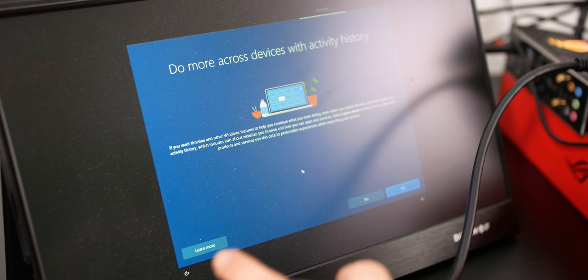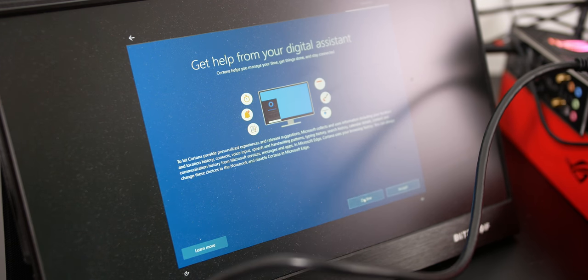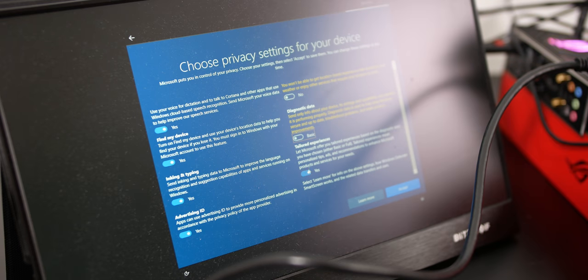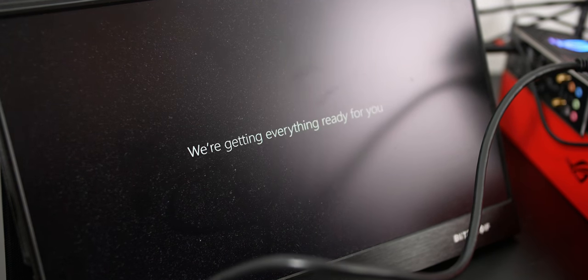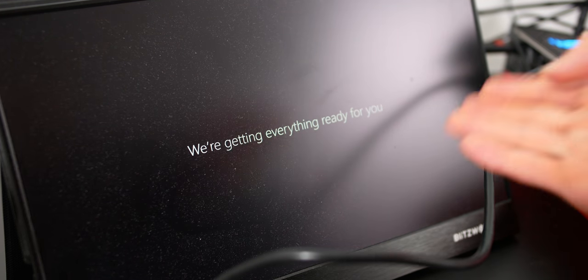Okay, that works. Let's see, do more. No, I don't want this. No, they can just change it later if they want. No location, no diagnostics. No, I don't like advertising. I don't want speech. Okay, click accept. Okay, now it's obviously gonna load into Windows. Hi, we're getting everything ready for you. Thank you so much, Bill Gates, I appreciate it.